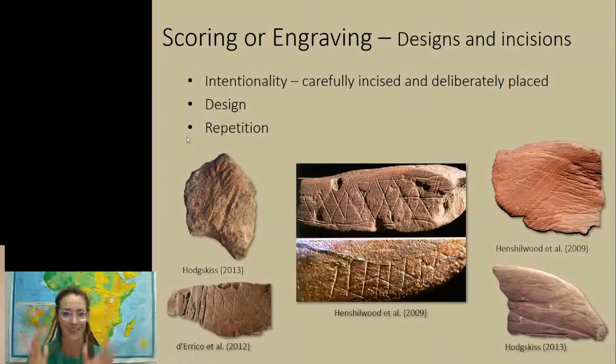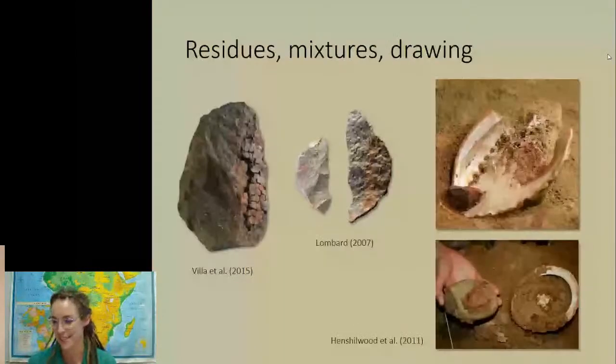And then, so residues, mixtures, and drawing. So this is kind of getting into the more exciting side of ochre that often gets more publicity. So this is a piece from Sibudu. It's a flake, and they've found a mixture of casein milk mixed with ochre on the surface of the piece, so likely that it was scraped. It wasn't used actually to haft a tool onto a hand. So that's quite a cool piece. It's about 50,000 years old.